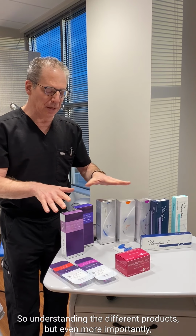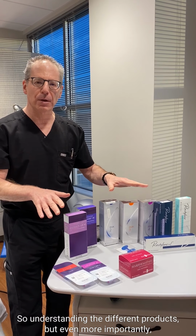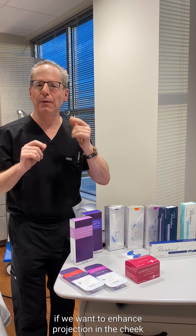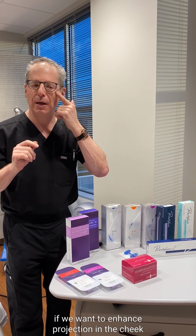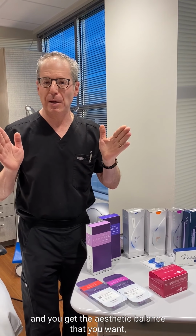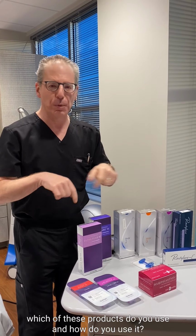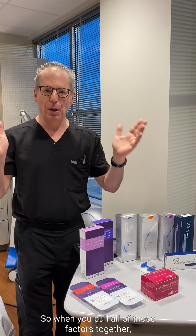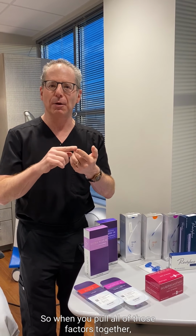So understanding the different products, but even more importantly, understanding the anatomy of the face, so we know, for example, if we want to enhance projection in the cheek so that you get light reflection where you want to and you get the aesthetic balance that you want, which of these products do you use and how do you use it?